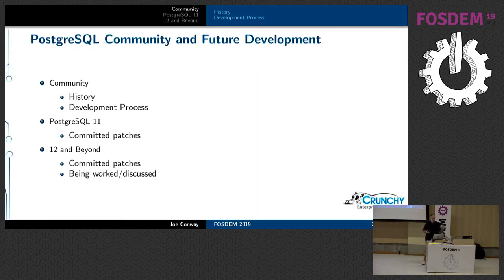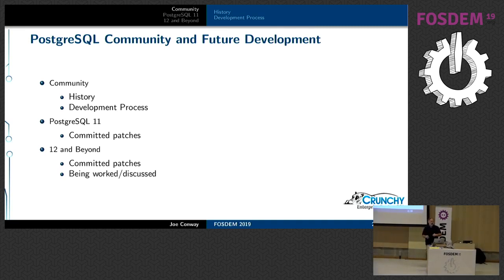So what I'm going to do is cover a little bit of history about the project and then quite a bit about how the community works. And then toward the end, I'm going to cover at a real high level stuff that hit in Postgres 11, kind of more like a bullet list of features that maybe will catch your attention, and I'll zero in on a few of them.